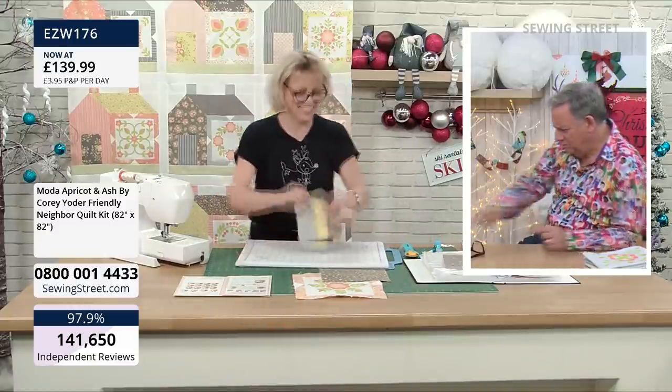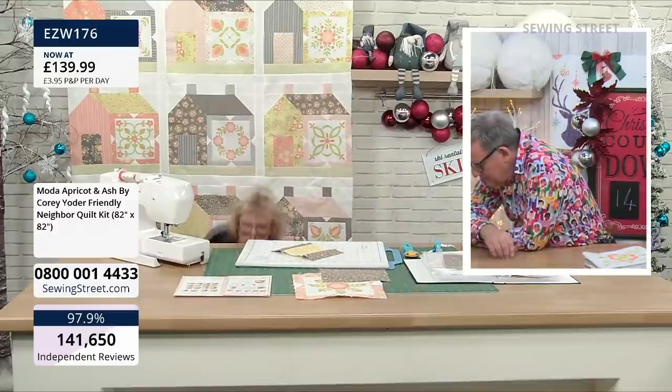So I've made this. Ooh. So all I'm doing is ironing the seams.